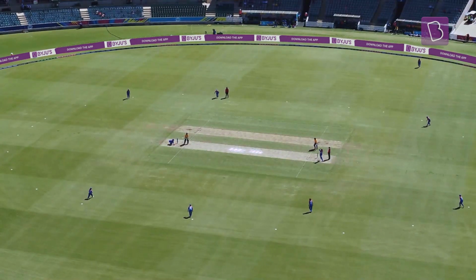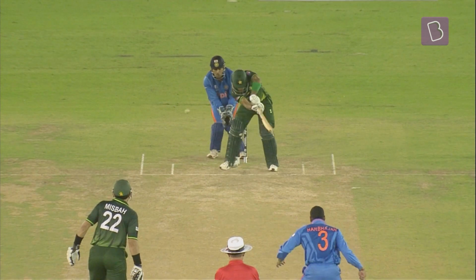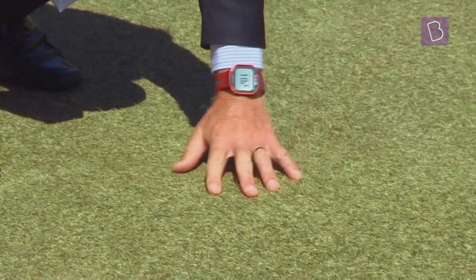22 yards. Every cricket pitch may have identical dimensions, but from the rank turners to the deadly seamers, every crack, every blade of grass tells a story.